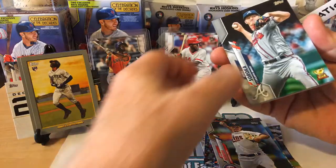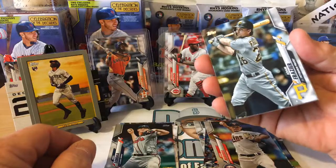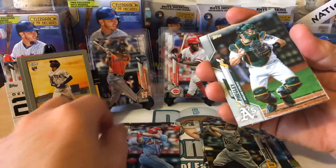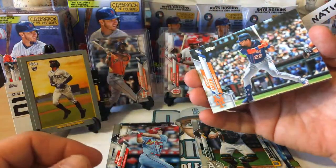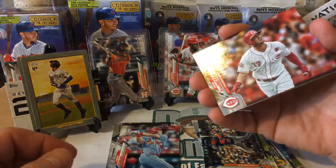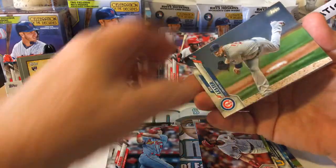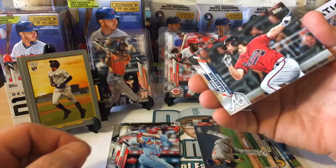Mike Soroka, Gold Cup card. All right. Then we've got Adam Frazier with the Pittsburgh Pirates. All right, we've got future star Tony Edman. Josh Fegley with the Oakland Athletics. Dominic Smith with the New York Mets. All right, Josh VanMeter with the Cincinnati Reds. Jon Lester with the Chicago Cubs. Charlie Culberson with the Atlanta Braves.